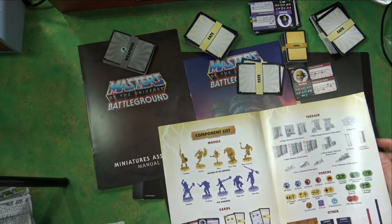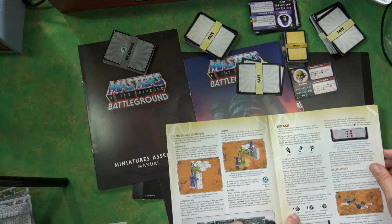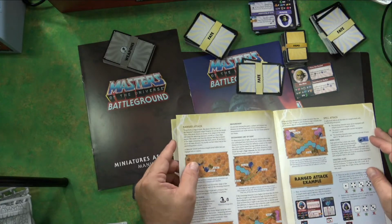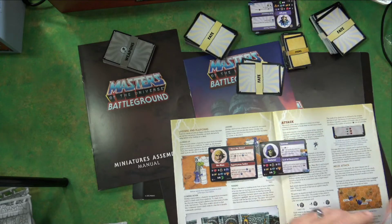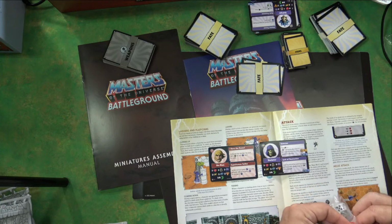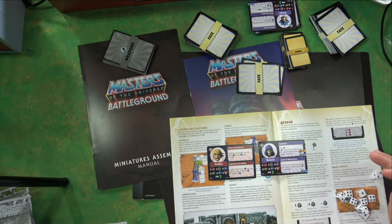Stats. Okay, where are the stats? Okay, they've got to be here, folks. Range, melee. I want to make sure that we do this right. 3. Okay, Skeletor has a 3. So now we know what the toughness is. For instance, here we've got He-Man versus Skeletor, and let's break out our dice. He-Man has a strength of 5. Skeletor has a strength of 3. So, for instance, here, remember, 4, 5, or 6 is a success. Now there are certain things that will adjust their toughness and stuff like that, but we're just going to do it very basic.